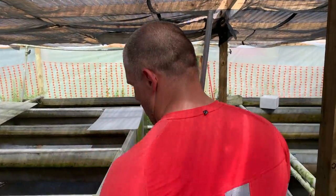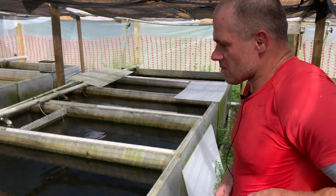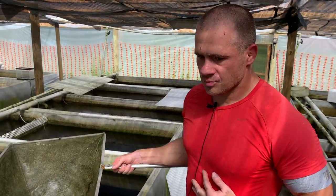And then you just use air, right? Everything, like there's just air stones in each vat, right? You just keep air. Right. And you have a central air pump that runs everything? Like one big air pump? Yes, right.